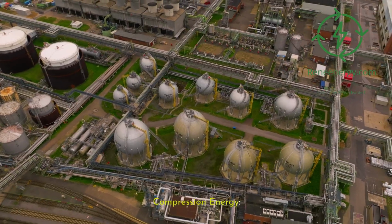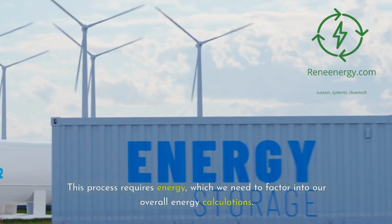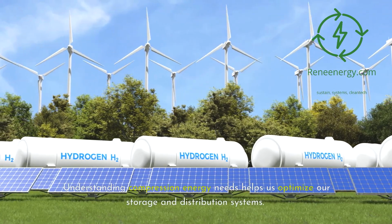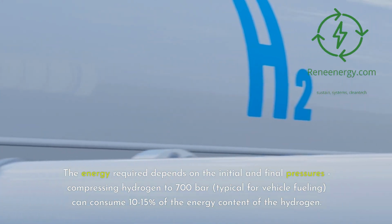Compression energy. Once we've produced hydrogen, we often need to compress it for storage or transport. This process requires energy, which we need to factor into our overall energy calculations. Understanding compression energy needs helps us optimize our storage and distribution systems. The energy required depends on the initial and final pressures.